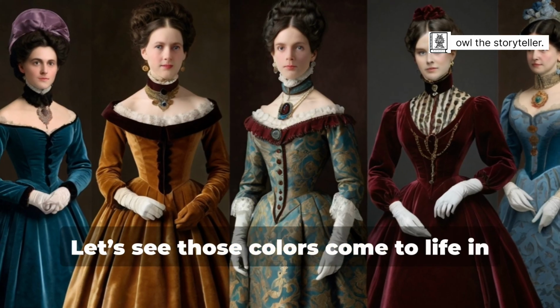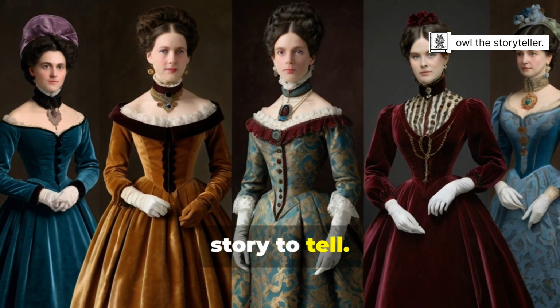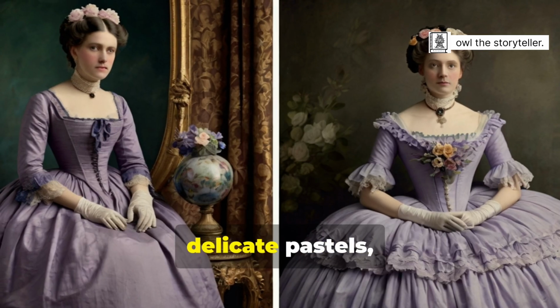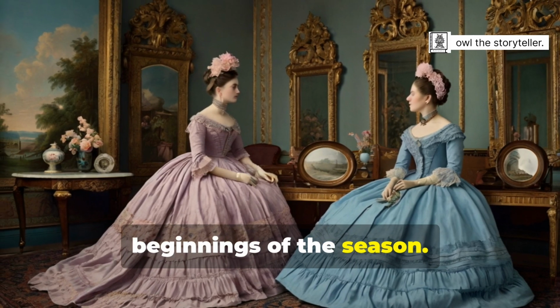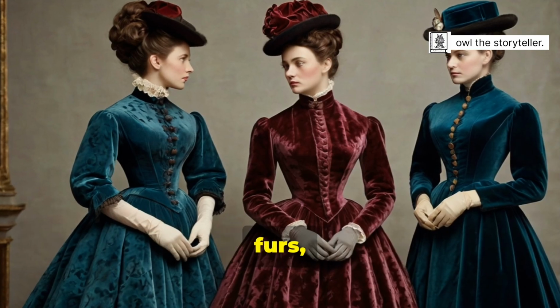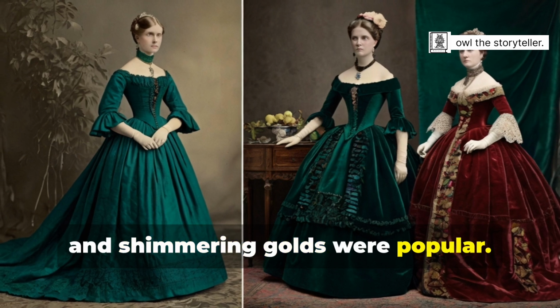Let's see those colours come to life in Victorian fashion, a period where every shade had its own story to tell. Every hue played a specific role, from the softest pastels to the deepest jewel tones. Spring called for light fabrics in delicate pastels, reflecting the blooming flowers and fresh beginnings of the season. Winter demanded richer materials in jewel tones, mirroring the season's depth and warmth. Velvets, furs and silks in deep greens, rich burgundies and shimmering golds were popular.